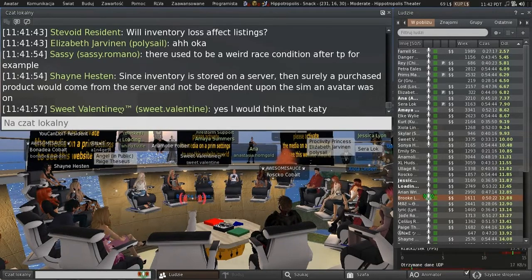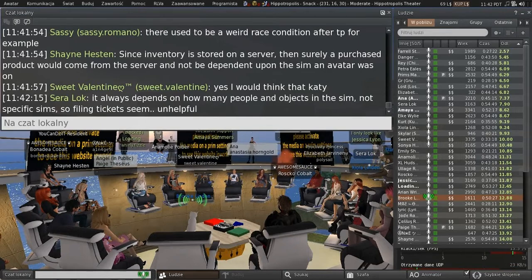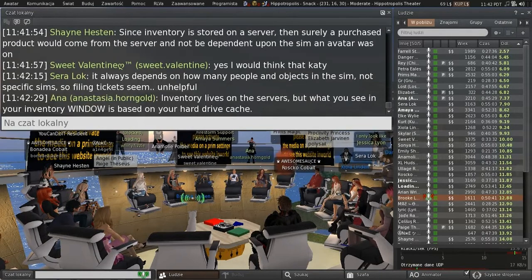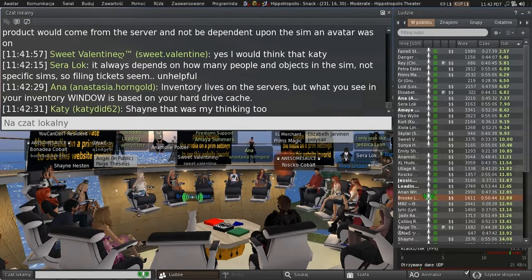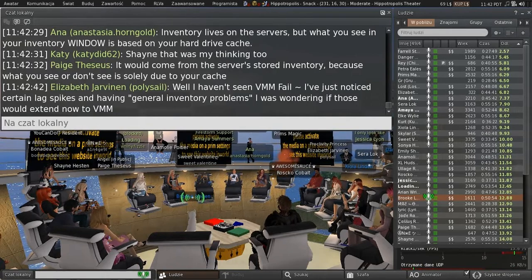Will inventory loss affect listings? From Steve Void. So if inventory is lost in your listing, there could be a problem there. I mean, really, the overall goal is not to have any inventory loss, and we continue to work on that and make sure that this is not an issue for merchants. It's very, very rare for anything like this to happen, and we have not been seeing this very often at all.